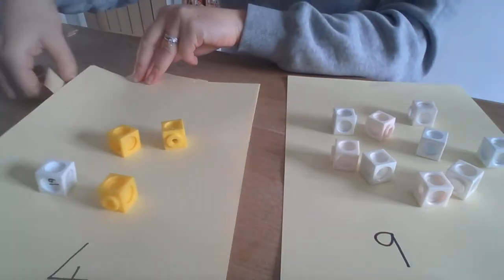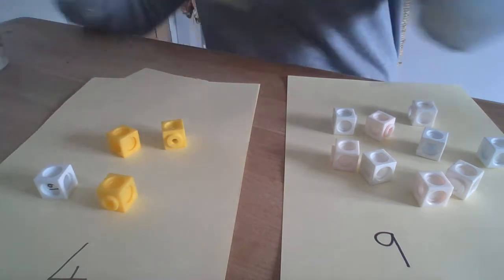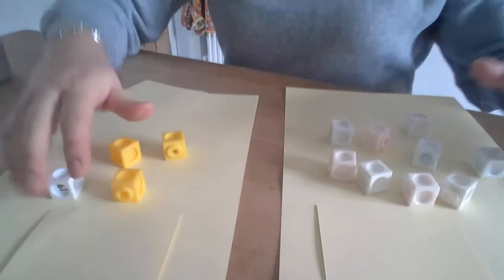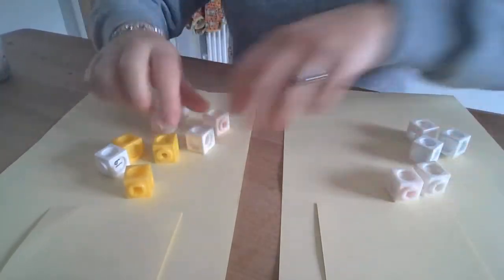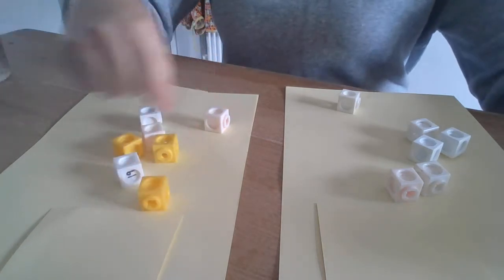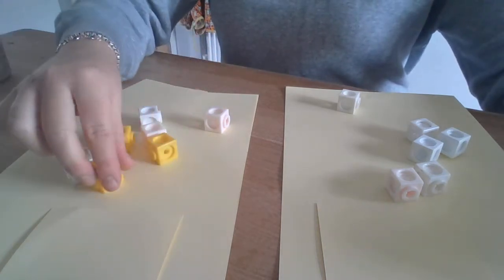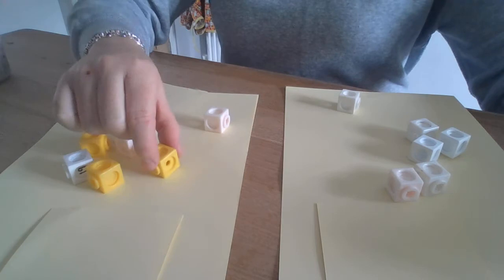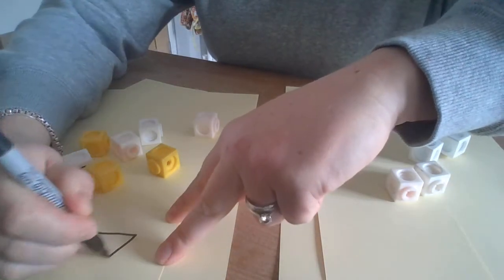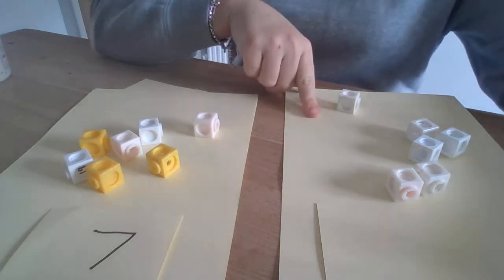So make sure that you're splitting it again and we're going to see how many different ways we can count on to make 13. Right, are you ready? Let me do this. Okay, so nice and quickly. So let's count this group first. Are we ready? 1, 2, 3, 4, 5, 6, 7. So let's write that number down so we can keep it in our head. Number 7.